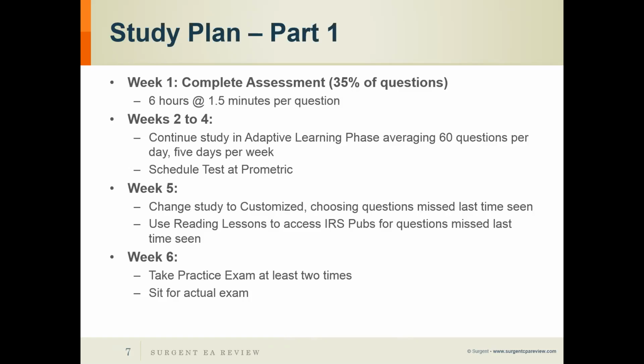Then you move to week 5. So you've been doing the adaptive learning at this point. What we want you to do in week 5, because remember I said when you're about 2/3 through your studying, start doing those customized study sessions instead of doing adaptive. You're going in and you're doing individual topics, and those topics you're going to choose questions missed last time seen, so you're kind of focusing on those problem questions.